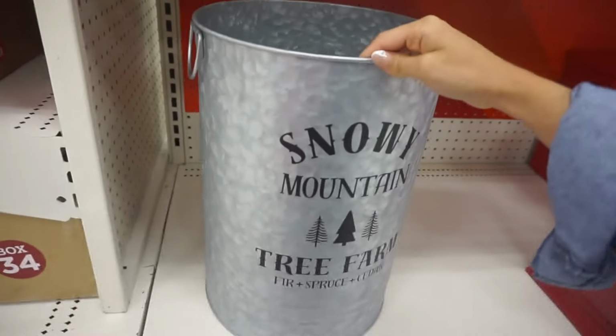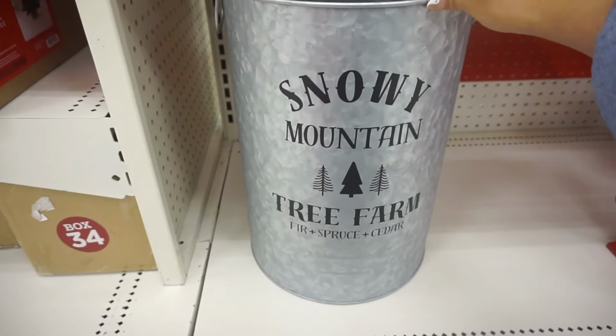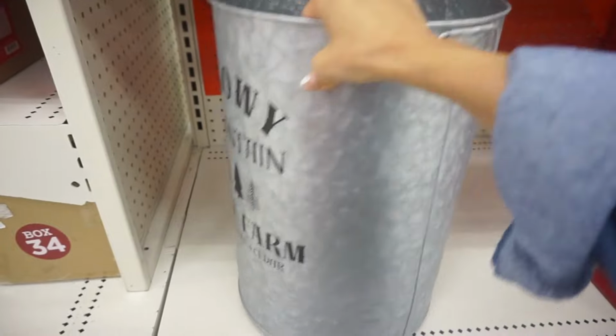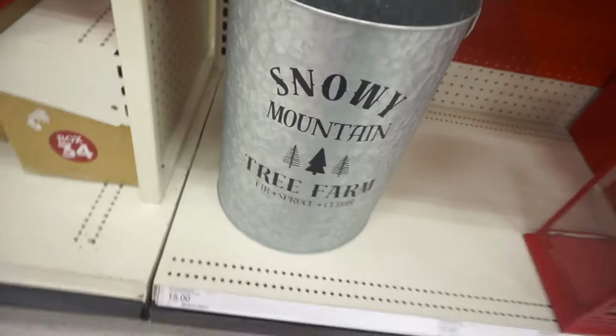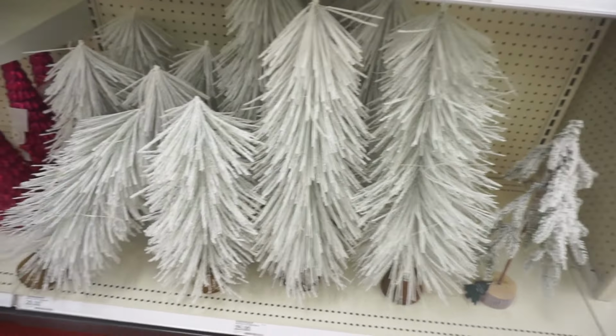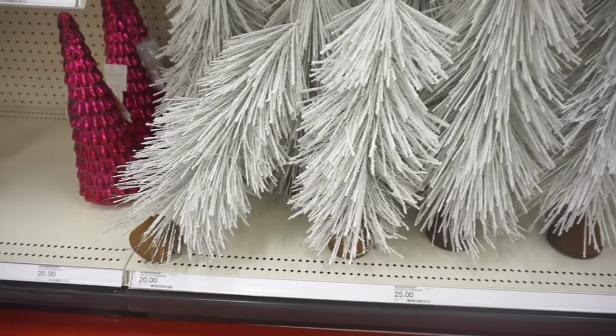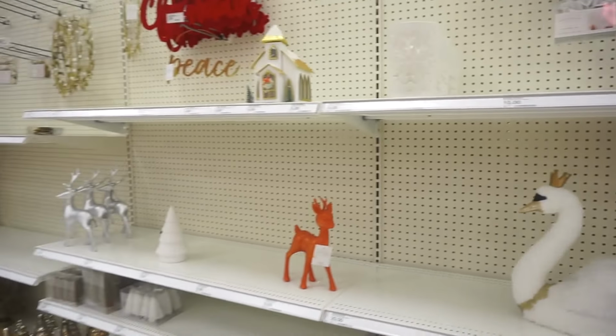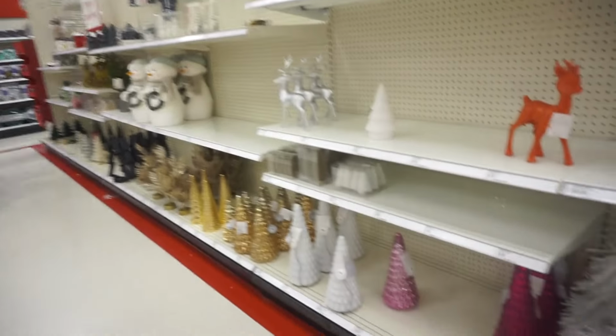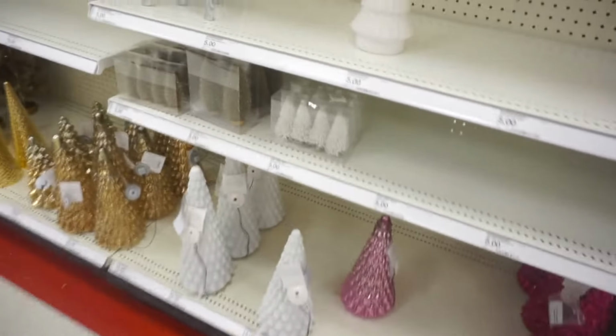Decorating process for most people, or just way too early, but my Target really just had things thrown in random places where it was really hard to find pricing on certain things because they were just randomly placed. You'll see I'm going to do a pan over of this section. You'll see how empty the shelf is. There's a lot of dead spots on it.